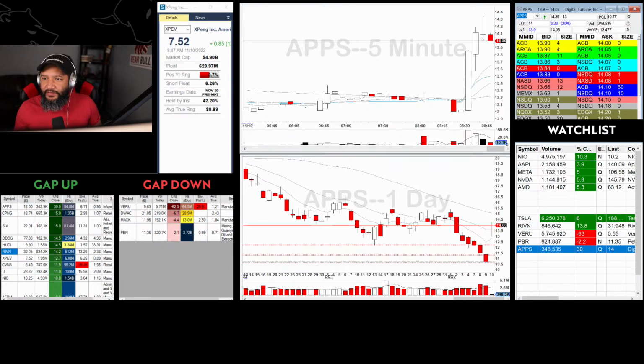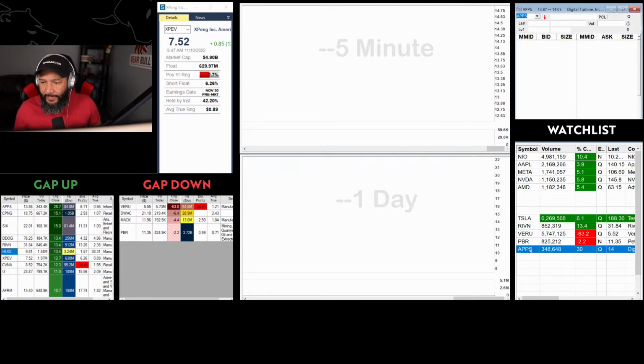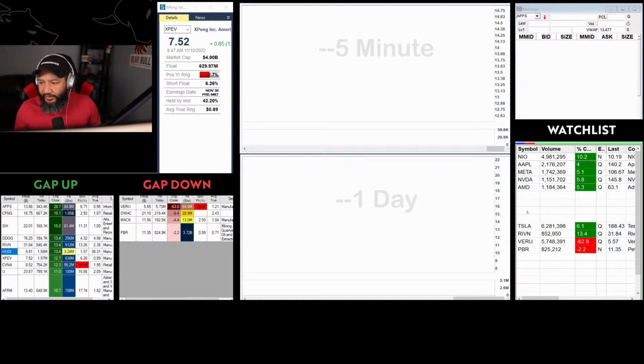APPS, man, this is just brutal. So we're getting some really big moves here with very little volume. So that's not good. I'm going to remove it from our list, guys. It's just that type of volatility that you're getting there and how light it is on volume is not good. You could get stuck in a real bad situation or something like that.